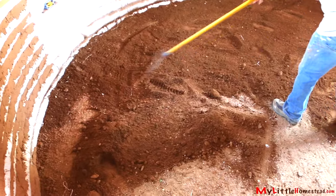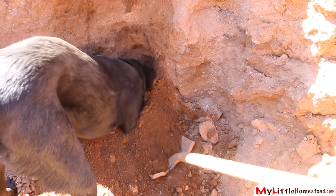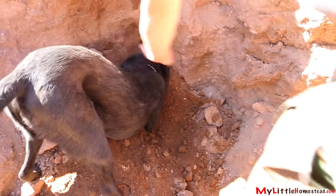Diesel has been a big help. Sure. He has? Yeah. Oh, yeah. He's a wet dog. He was breaking up the dirt for me. He was digging holes, and it was making all the dirt loose so I could scoop it.